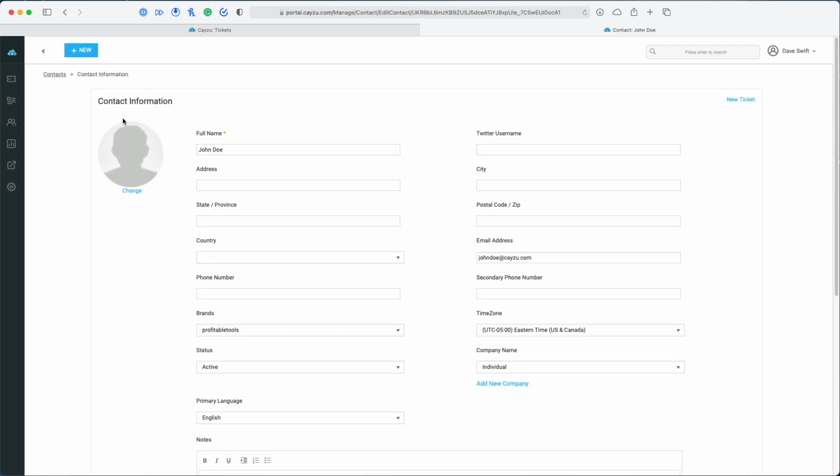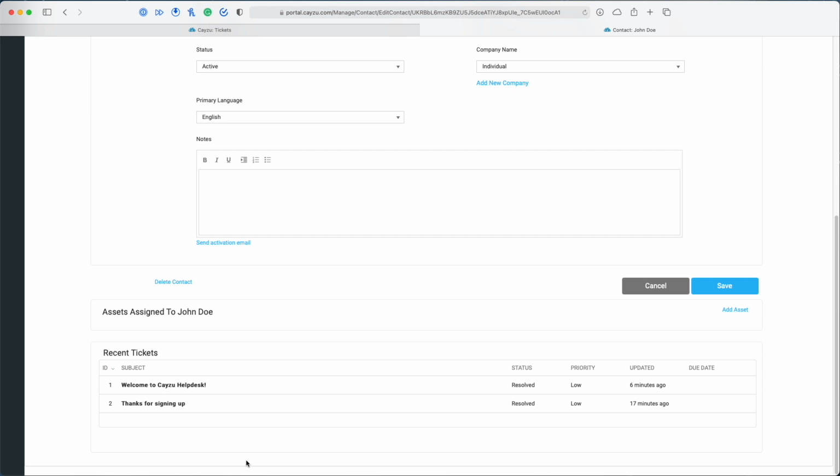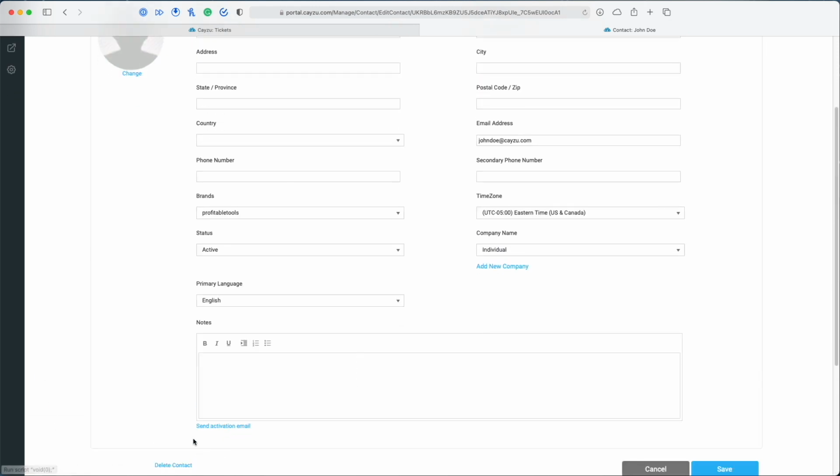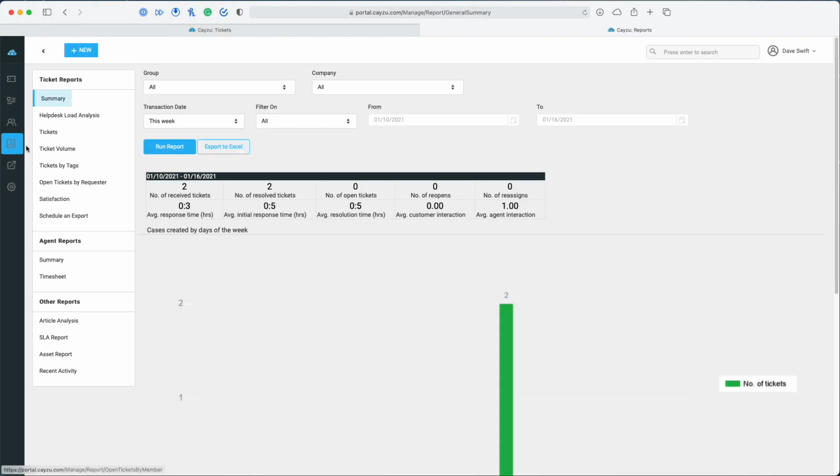After clicking on their name, I can see all of their contact information that's been entered. Of course, I could fill this out manually if I really wanted to have everything here. And then down below, I can see any active tickets or tickets that they've submitted in the past. There's the option to delete the contact entirely if you have a customer who left and you want to forget they ever existed.